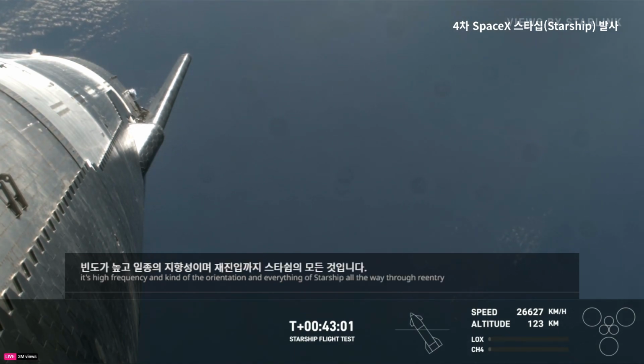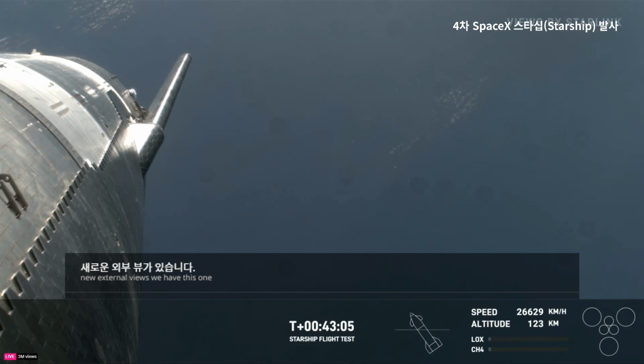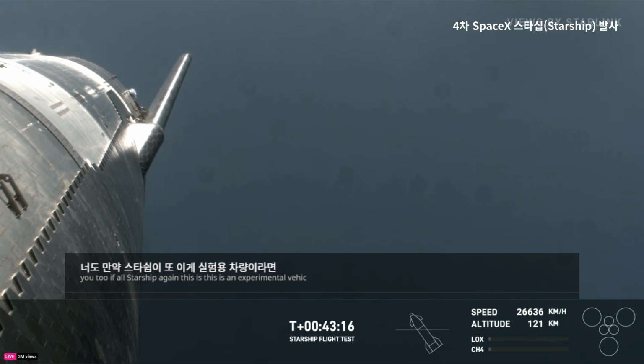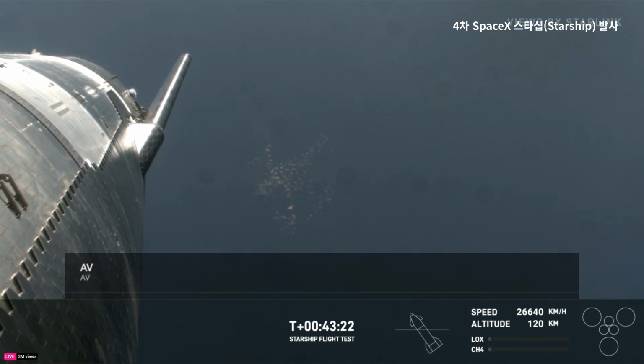And then, got a new view here. We have two external views. We had this one on Flight 3. We've got two for this one. And we're going to continue adding views as we continue to evolve Starship. Again, this is an experimental vehicle. Believe me, I want as many camera views as you all do. So huge shout out to the avionics and the software teams and everybody that's been working with us.